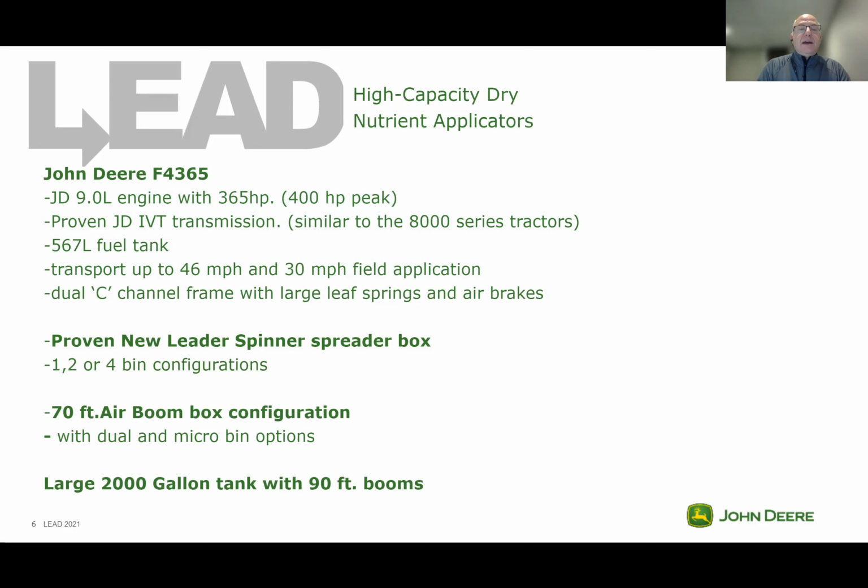It's got a 567-liter fuel tank, and the big key is the transport speed is up to 46, almost 50 miles per hour down the road. You can also spread in the field at 30 miles per hour, but also getting from the middle of the field to the semi that's waiting on the side, you're probably going to hit that 35 miles per hour going across the field just to get there. And that's going to be time saving. It's got a dual C-channel frame with large leaf springs and air brakes. So it's got a really great ride, and really good control for stopping too. It's like driving a nice, newer half-ton. It's got really good control with the steering and brakes.